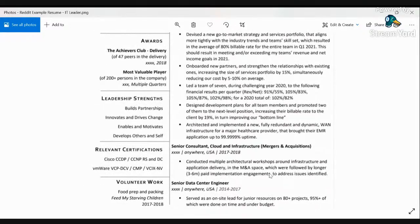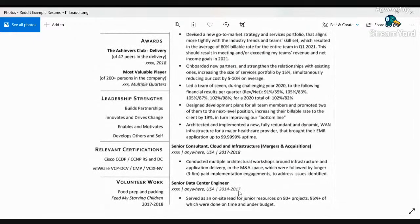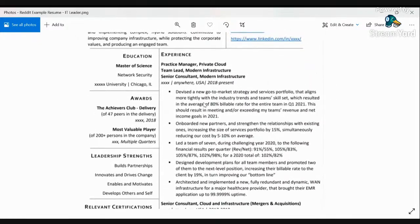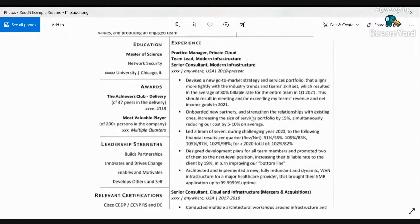So the other thing I would probably have a question for him on is maybe the background of his why. Like, why does he want to make this transition? He doesn't really state anything up here. He's making it seem like he's already doing it. So it kind of makes me question, okay, are you ready to make the move into infrastructure? Like, you were focused on private cloud right now, you're a practice manager. So what's missing? So I would have those questions when I would get on the phone with this person.